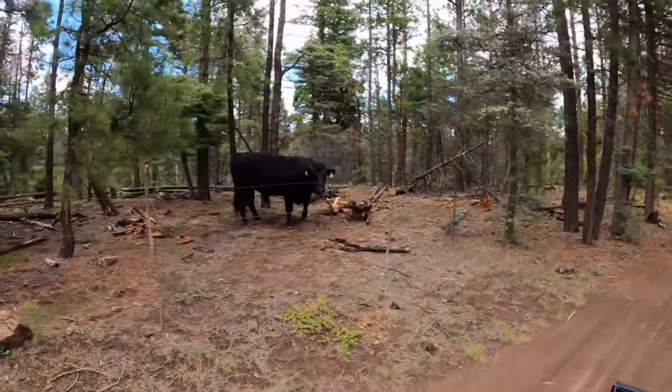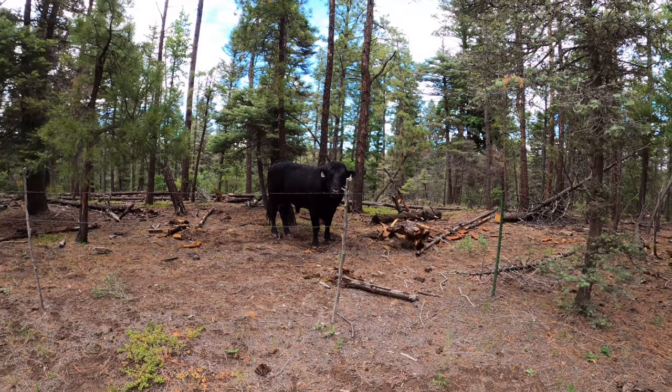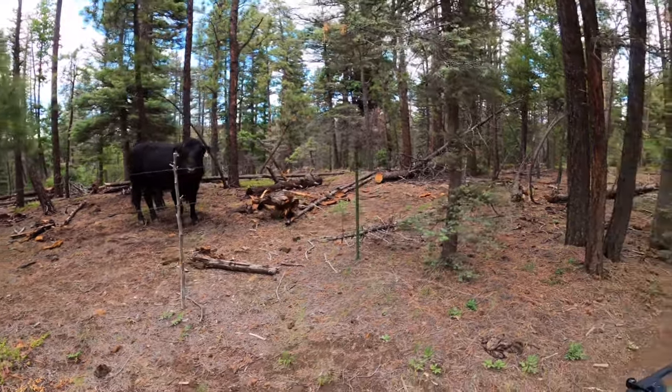Check out that massive bull. Holy cow. What's up, cow? Moo. Later, dude.